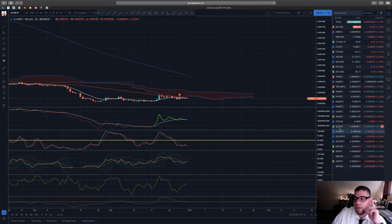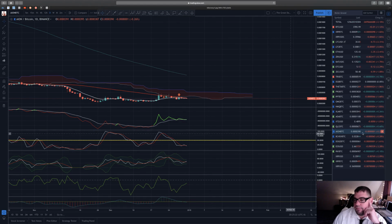Aeon. Oh no, that's a different coin. Aeon, let's see here. Aeon, we had it as a sell. It makes sense. We've kind of got our death cross here. Money flow is a little weak, and a little death cross down here. So we'll see. This is still a sell.